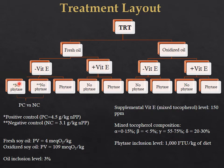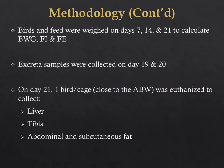Now the first treatment here is a positive control containing no phytase, no vitamin E, and made with fresh oil, while the second treatment is a negative control. It also contains no phytase, no vitamin E, and fresh oil, and the only difference between the two is that the positive control had an adequate level of non-phytate phosphorus, which was set at 4.5 grams per kilogram, while the negative control contained 3.1 grams per kilogram of non-phytate phosphorus, which was considered to be marginally deficient. Now all 8 diets were based on this marginally deficient level of NPP, while only the positive control had the adequate levels. The birds and feed were weighed on days 7, 14, and 21 to calculate the body weight gain, the feed intake, and the feed efficiency.